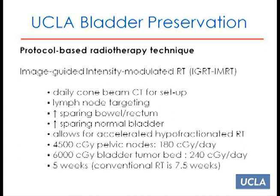We have the ability to target lymph nodes, and with that we spare bowel, rectum, and normal bladder from injury from radiation. Our techniques also allow us to abbreviate the course of radiation treatment to 5 weeks. More standard radiation treatment usually took 7.5 weeks to deliver.